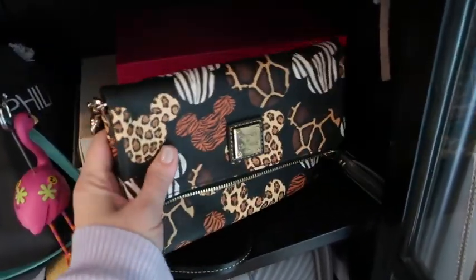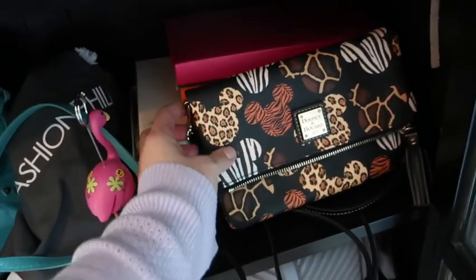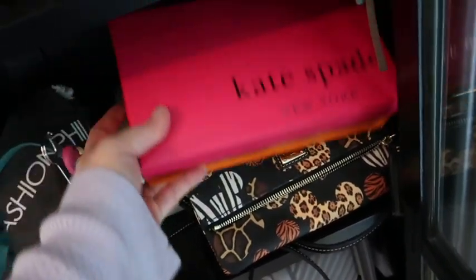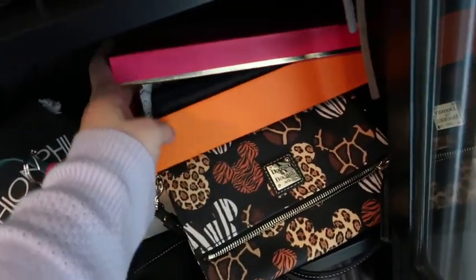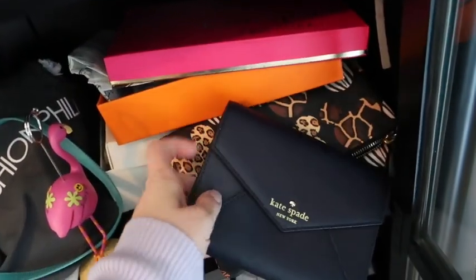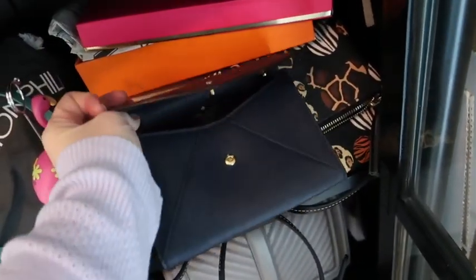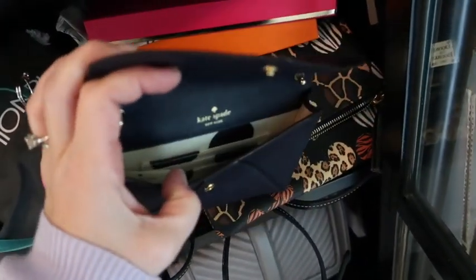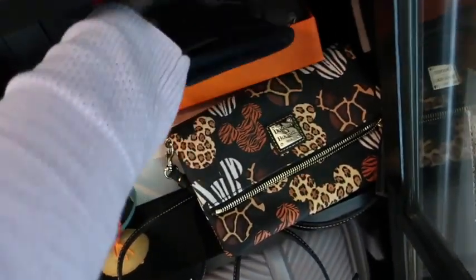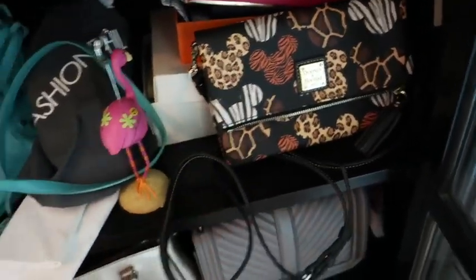So this was for Animal Kingdom's anniversary. It's the fold over. It doesn't fit a ton, but I enjoy it for nights out and just for essentials when we're at Disney parks. This is a Kate Spade, smaller, kind of clutch wallet. These days, I got this to use as a bag. It comes with a longer strap. It is so small, it is really just wallet sized. So this I would just primarily use down inside of something. And then this just has extra dust bags and stuff down inside there.